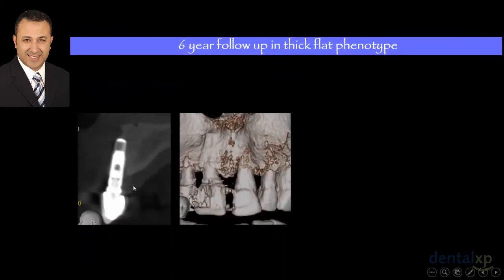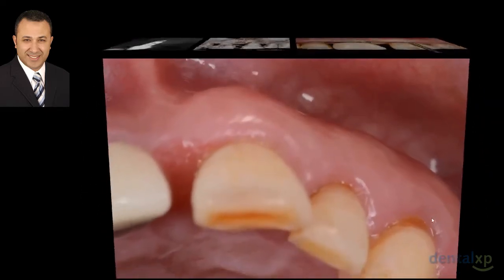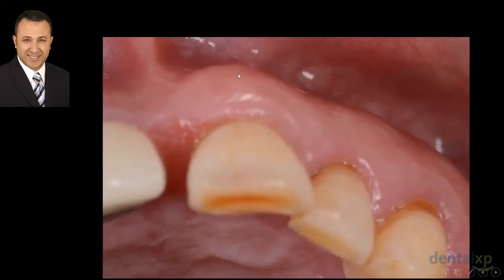Now, if we have a case like this, just to show you the influence of the thick or flat phenotype of the tissues, bone here is void. We can see that almost half of the labial plate of bone is missing around this implant. However, we can see there is no recession here. So why is this happening? It's simply because of the quality of the keratinized tissue, the thickness of the phenotype, and the flat labial profile of the tissues. Those are the things that really play an important role in gingival recession around dental implants.